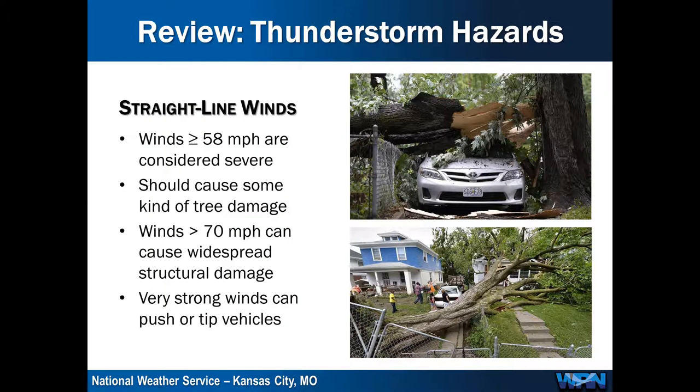Straight line winds are one of the most common hazards that we have in this area. Anything above about 58 miles an hour is considered severe, and while that seems like kind of an arbitrary number, that's where we start to see some tree damage, limbs down, possibly some branches breaking. And while trees like Bradford pears and maybe some trees that are damaged or have dry rot may start to break before this, it's usually when you start to see some damage to those hardwoods.